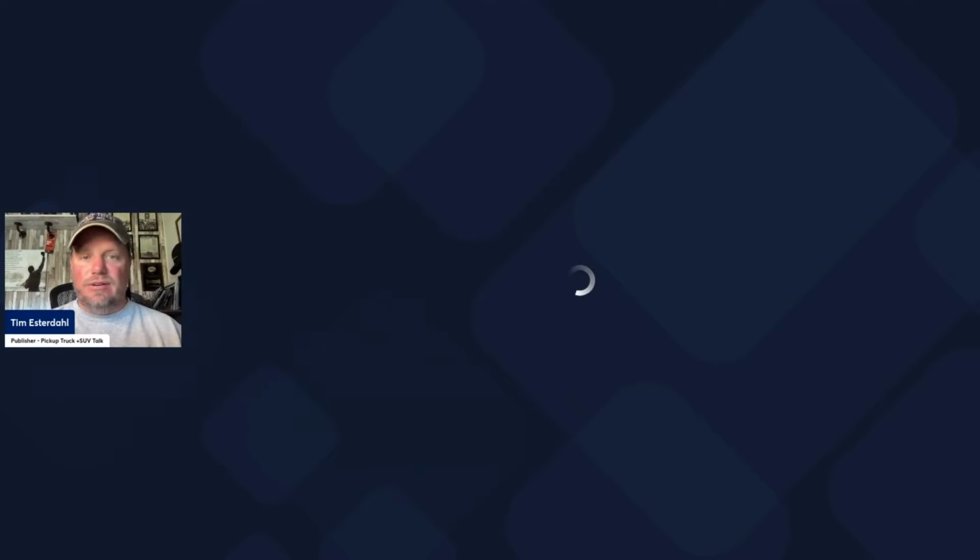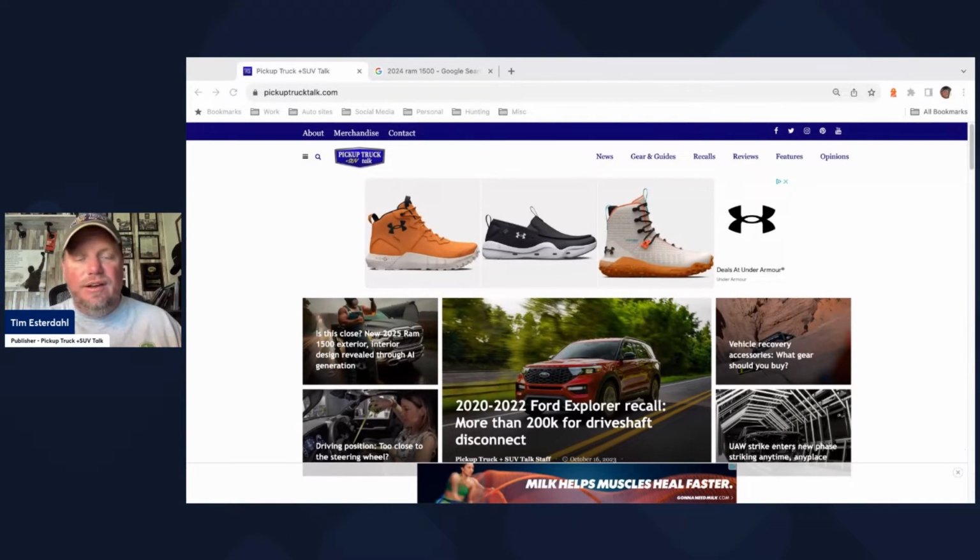This is going to be a fun video, and I can't wait to show you guys these photos because they're fantastic. Hey, it's Tim, Pickup Truck Plus SUV Talk, and check it out. My friend and I worked on these images. They're computer-generated images from ChatGPT. They have a new DALL-E kind of rendering, and so we made some renderings of what the 2025 Ram 1500 may look like. And these are fun.